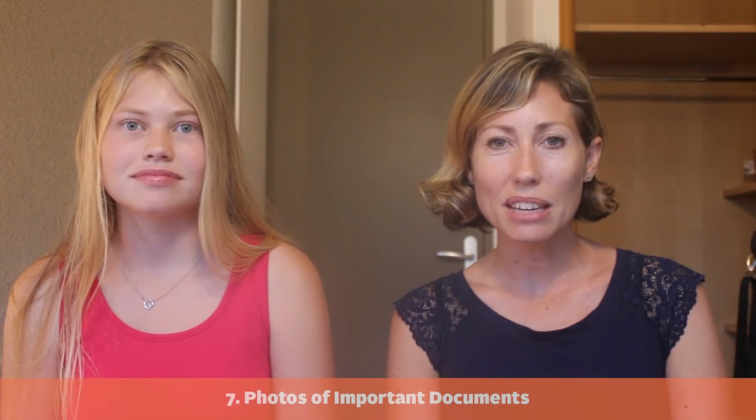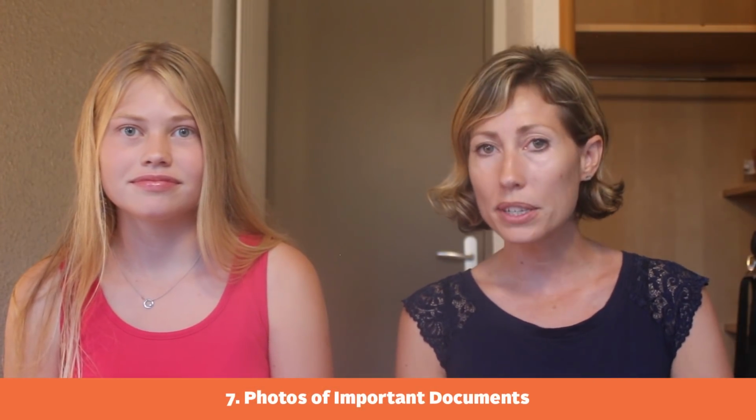So definitely one to make sure you have. So number 7 is having photocopies of your important documents and your important papers.